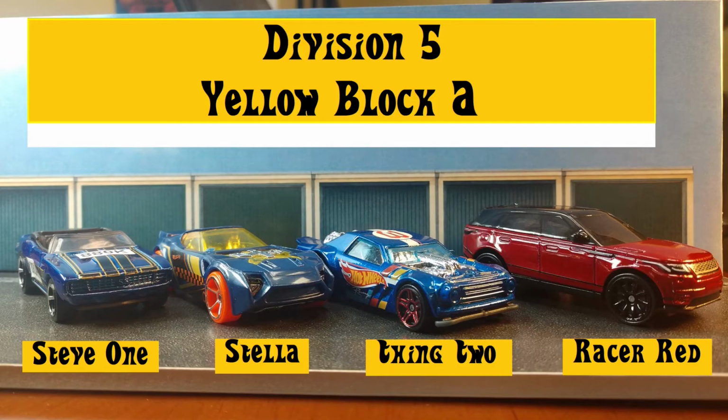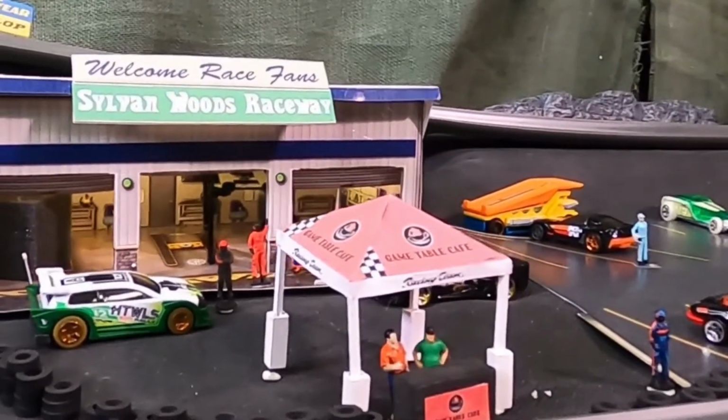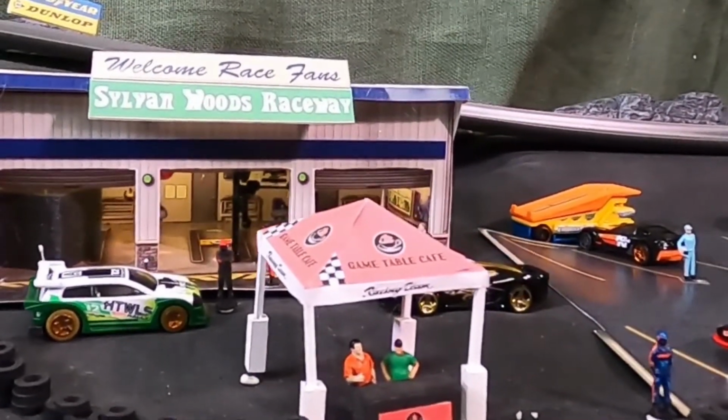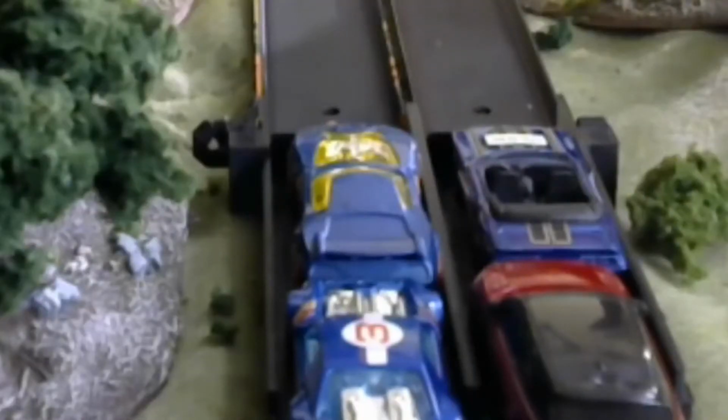Well, we'll have to wait and see how these drivers handle it, and they are Steve 1 out of Smack Racing, Stella out of House of Hounds, Thing 2 out of Bad Racing, and Racer Red out of Clan Schaefer. Who's your pick today, SJ? I have a good feeling about Racer Red, but it's really whoever can grip the wheel and handle this loose track is gonna win today. All right, let's go to the top of the hill where Steve 1 has the pole.